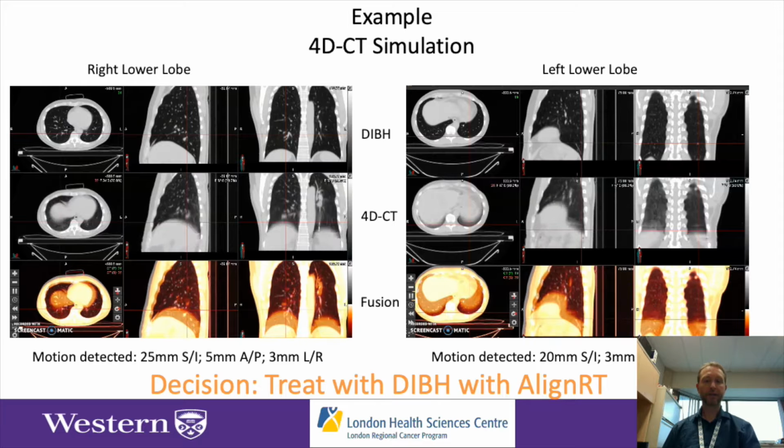So here's our CT simulation. On the top row are the deep inspiration breath hold scans for both lesions, the 4D CT of both lesions, and then a fusion of both lesions. On the left is the right lower lobe lesion. You can see it sitting on the diaphragm right here, and it's moving approximately 2.5 centimeters in the superior-inferior direction.